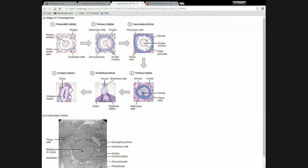What's misleading about this picture is that the oocyte is still attached to the edge of the follicle through a mass of granulosa cells. It's not evident here, and it might just be that the picture this is drawn from did not cut through the follicle in such a way to see that area where it's attached. But we can see that the egg cell is never completely removed from the outside of the follicle. And then as the follicle grows larger and larger, it becomes the tertiary follicle.